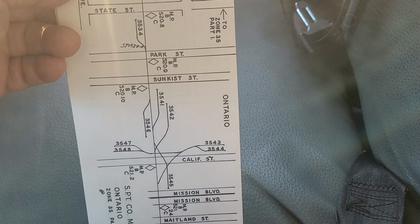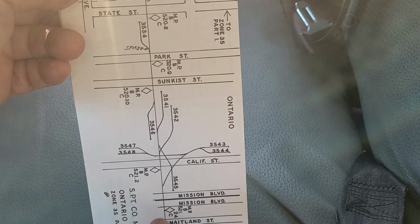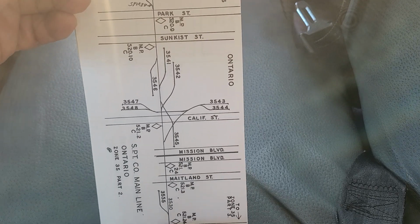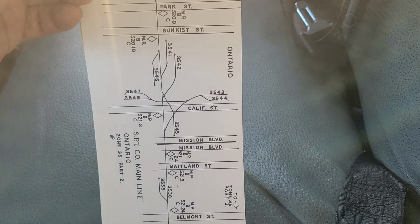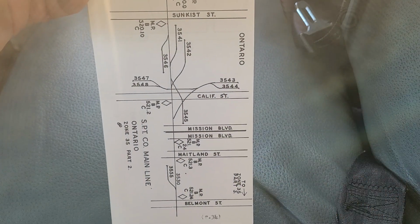That shows it coming down Mission Boulevard, switch coming off to the side, then down to Belmont. This basically comes down and turns. Down here at the end now, there is a lumber company with a team track or a passing track built into their system. So there you are, South Ontario.